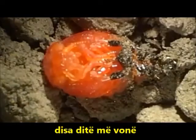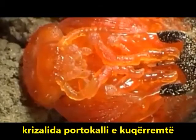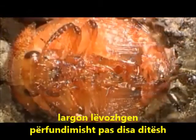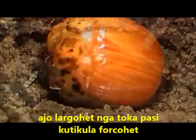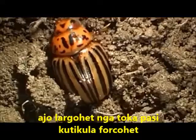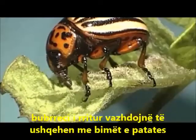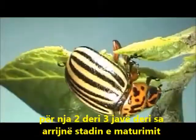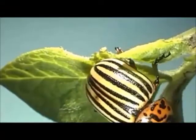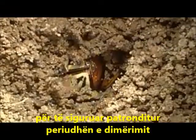A few days later, the reddish-orange young pupa peels off the L4 cuticle. Finally, after several further days, the young beetle emerges from the thin pupal sheath. It leaves the soil after its cuticle is sufficiently hard again. The adult beetles continue to feed on potato plants for another 2 to 3 weeks as they mature. They then enter the soil deep enough to secure an undisturbed overwintering period.